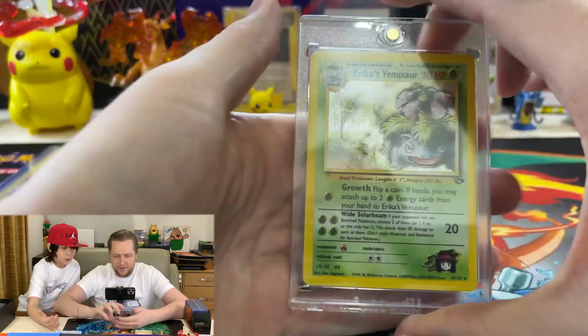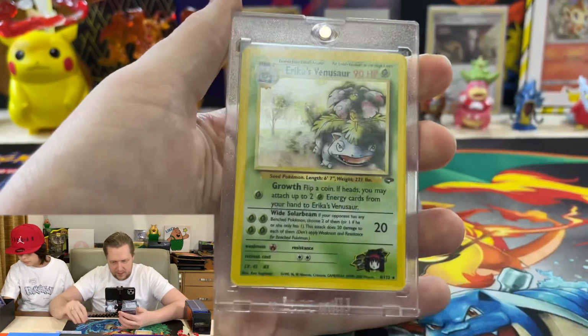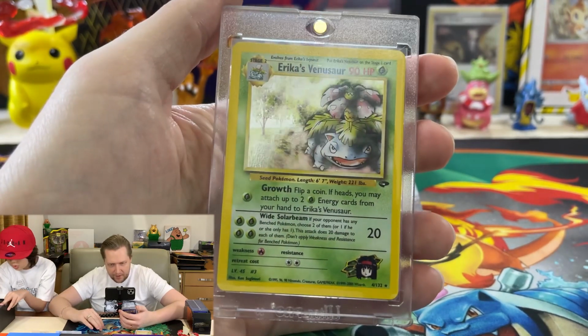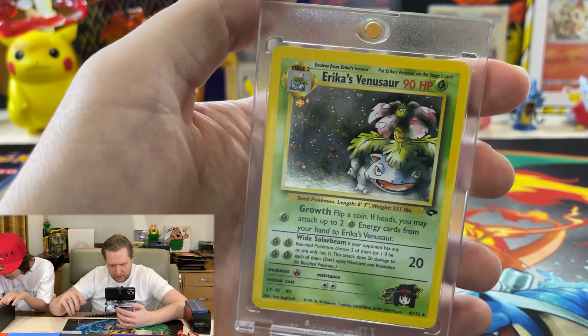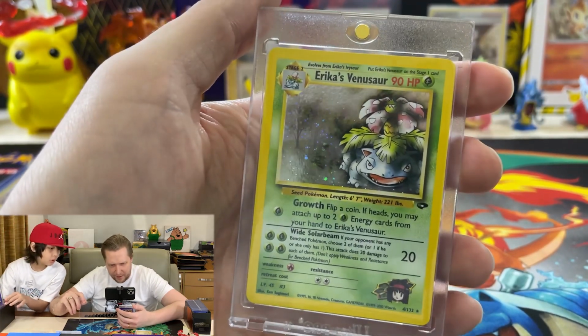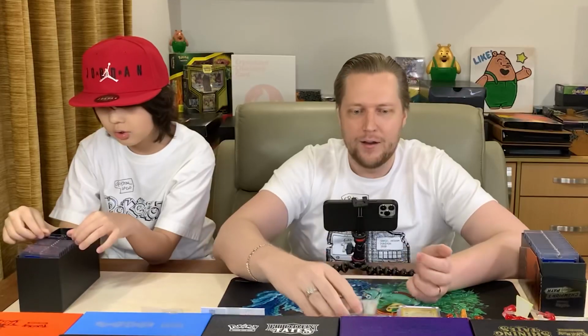Erica's Venusaur. Amazing. Love this card, man. It's just beautiful. And this one also is in relatively good condition. Maybe very light scratching. There were, I think, a few white dots on the back of it. But other than that, it's just pristine, beautiful. And look at that holo. I really love the vintage holos, dude. There's just something about it. The Japanese ones, some say they're even better. But I mean, they're good. What do we have next?